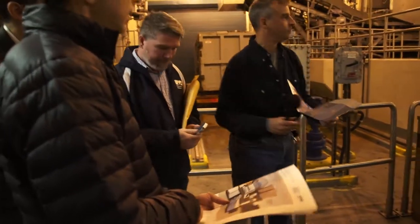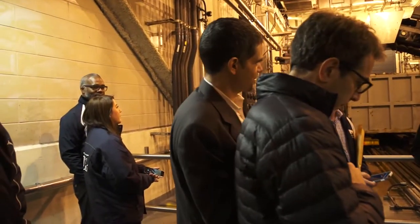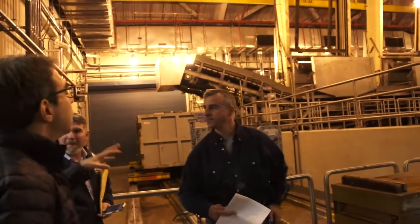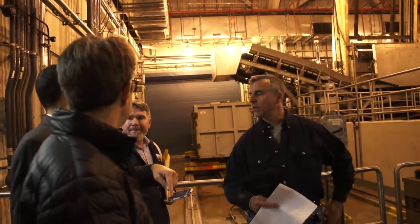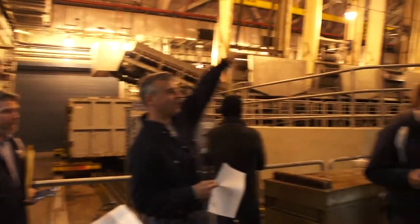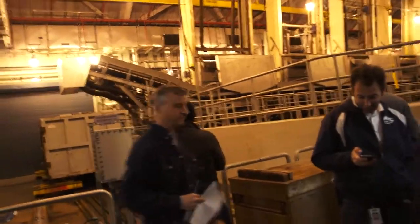Okay. Got it. So this is really catching the big stuff. Yes, we can walk around. But it's not taking grit, which is handled separately here. So we can walk up the ramp and around. You can get a better idea on the other side.